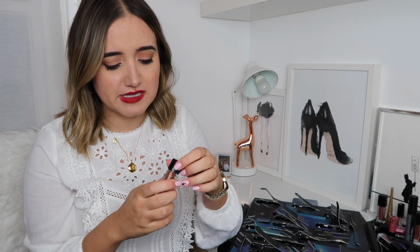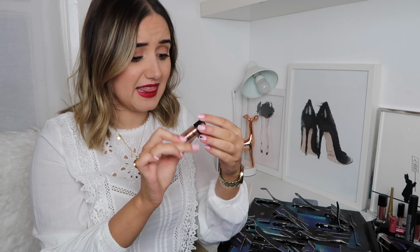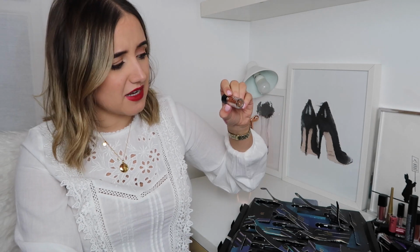And then the final door, this looks really nice. Oh, 100% I would use this. This is a loose pigment. I really don't want to make a mess though. Oh, in the colour Trance, and this is a 1.9 gram product. I think this is full size. I think it's kind of like a coppery colour. Really lovely actually. And that's what's inside the Sleek advent calendar.